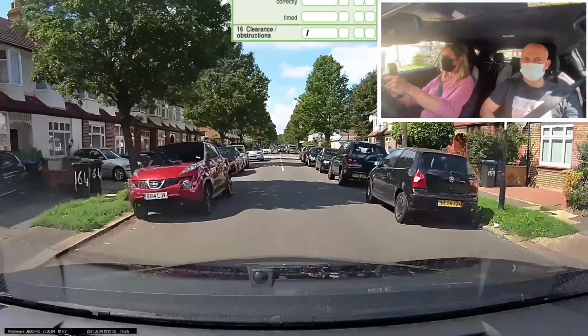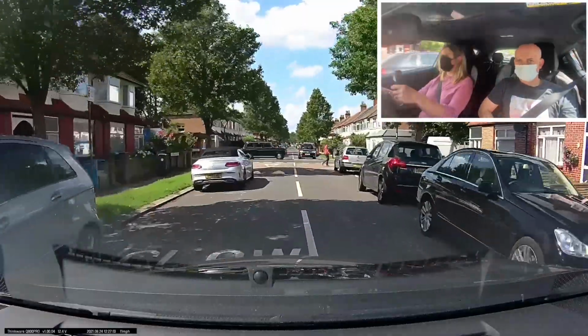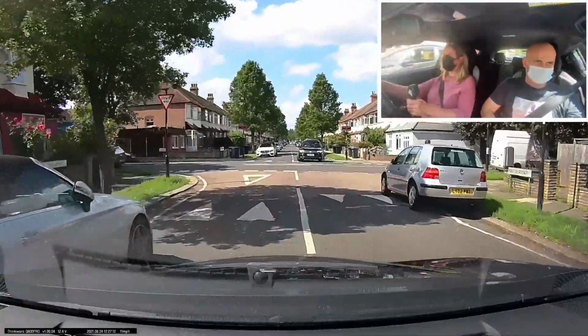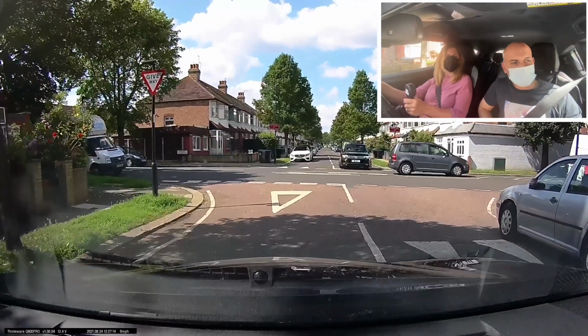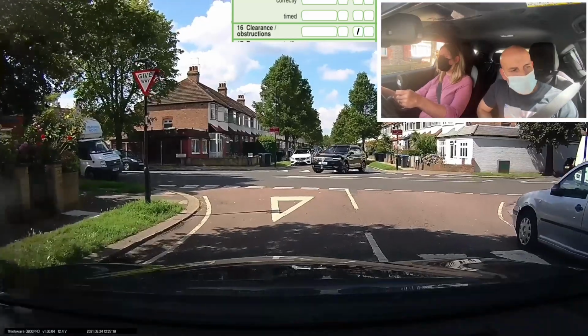adequate clearances. And the instruction here is to turn left, and you can see she's starting to already go over to the left hand side, and then she starts turning a bit too early, and unfortunately I've had to dual control her. So that's a serious fault for adequate clearances.